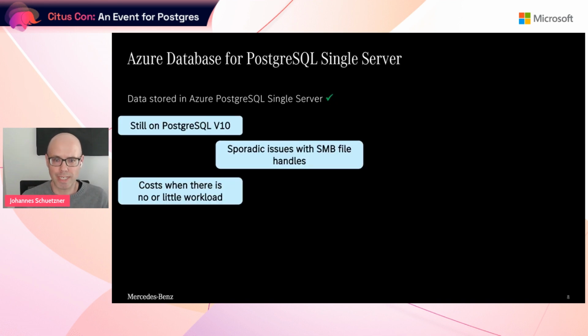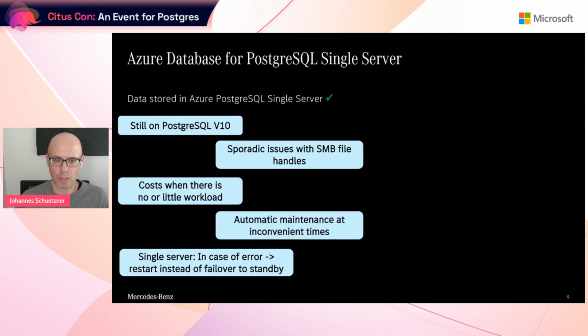There were some observations that we made over time. We were still on Postgres version 10, so it's a little outdated in the meantime. Then we encountered from time to time some issues with the SMB file handles to access the data on disk. And of course, the workload varies, and on prod the workload is typically way bigger than on the dev environment, where some developers develop software and run some tests, but nothing much going on otherwise. So it would be good if costs are only incurred when there's really big workload. On the other hand, if there's no workload, like in a dev environment during the night, or very little, then it would be good if we can reduce the costs.